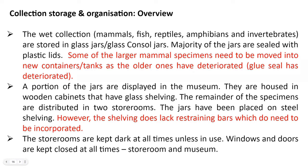The storerooms are kept dark at all times unless in use. Windows and doors are kept closed at all times in both the storeroom and the museum. So I think their museum, she's talking about the area where things are displayed.